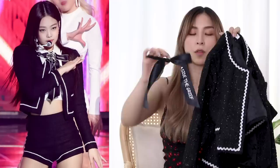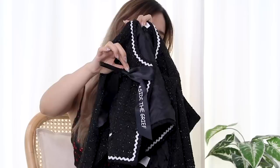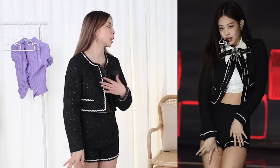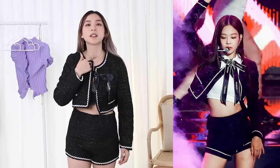For the jacket, there's even a little ribbon you can pop at the front, and that just completes the look. Okay, so this outfit, I didn't really think it through because I didn't get a top for underneath. So I've just got my bandeau top underneath. But I think Jennie wears maybe a white button up, something with a collar, so she can actually pin that in the center where the collar is. But yeah, you kind of get the gist of this.